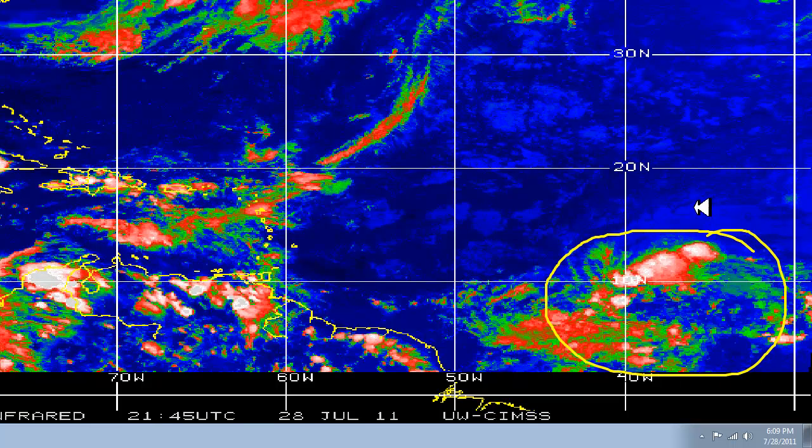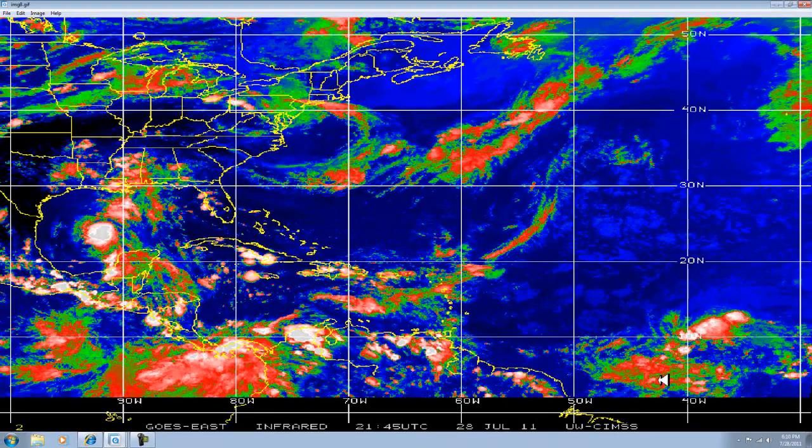And some of the models, actually most of the models, are hinting at development once it gets into this area of the world here. So I expect the National Hurricane Center to start recognizing this over the next few days. It's definitely that time of year when we'll have to see what happens.